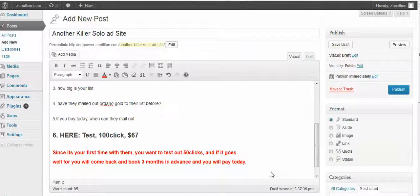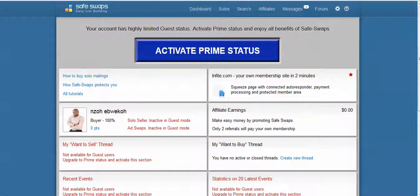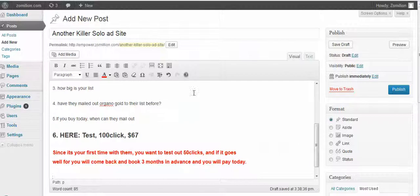If it's responsive, guys, if you scale up, the money's in scaling up. And if it's working, you can go ahead and book 3 months in advance for real. You're not just saying it, this is a way to test. If it didn't work out, tell them you can go on to the next one, because they have big vendors that will mail out. We'll go into it in a second, but let's finish up what we're doing over here.